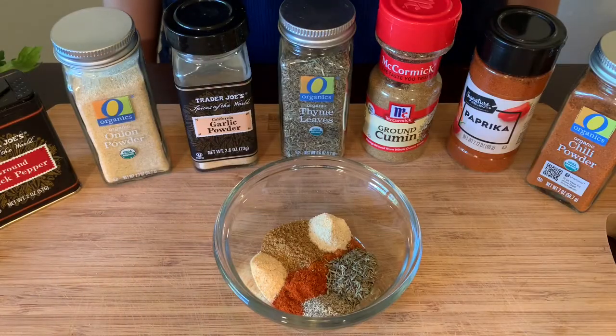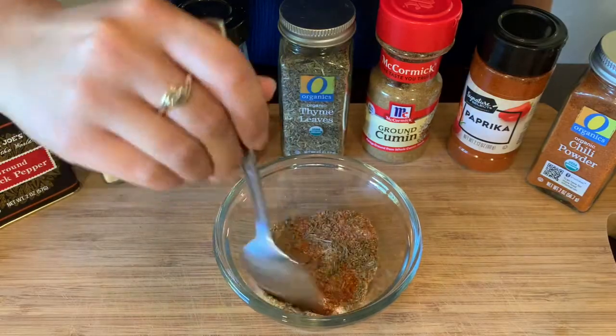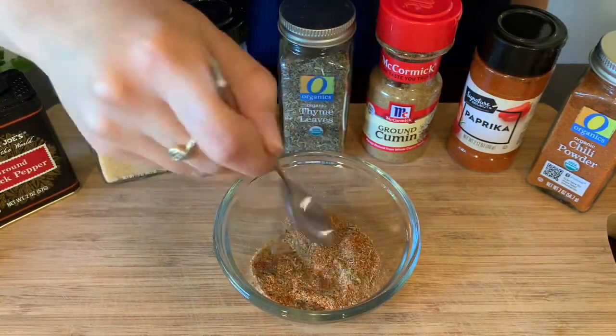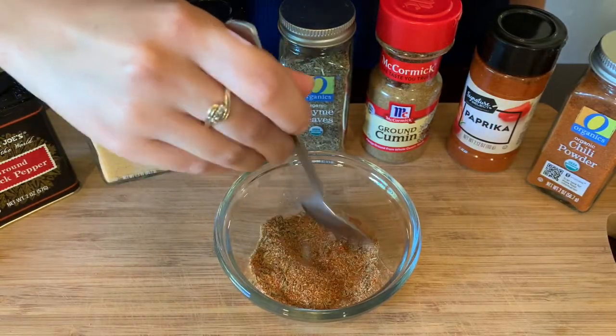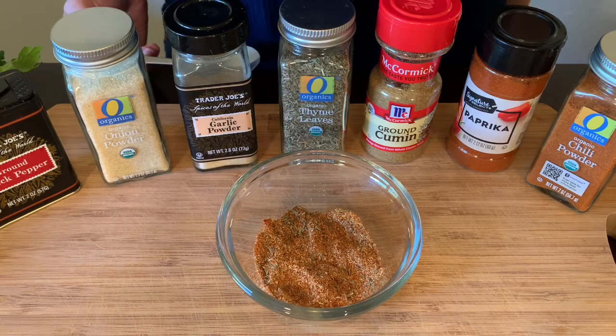In a small bowl, stir together all the ingredients. Transfer to a jar with a tight-fitting lid. Store in a cool, dark, dry place for up to 6 months.